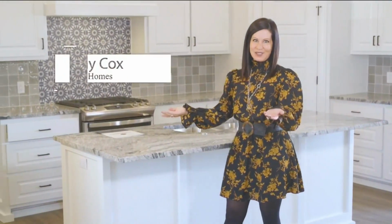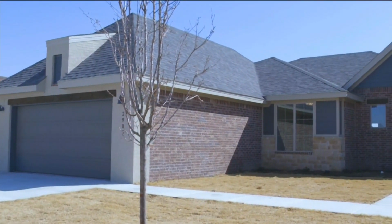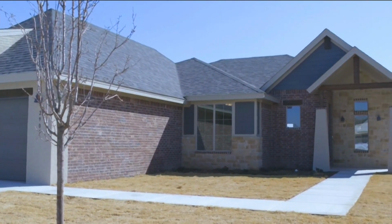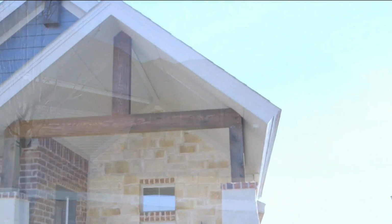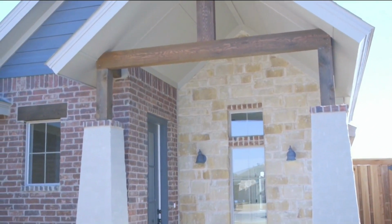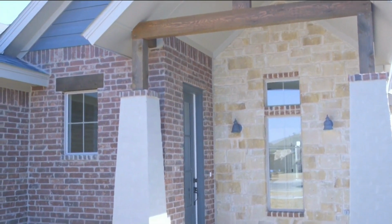Welcome home, West Texas. We are currently standing in the Rockford Plan. It's a three-bedroom, two-bathroom, two-car garage home located right here in Viridian. Let's take a look around. From the moment that you pull up to the Rockford Plan, you will notice the charm of all the exterior selections coming together beautifully to create this unique home. From the cedar to the stone to the brick, this home is a one of a kind.